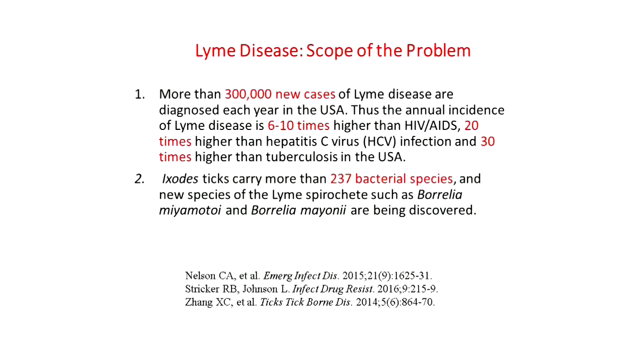So what do we know about Lyme? Scope of the problem: there are more than 300,000 new cases of Lyme disease diagnosed each year in the US, according to the CDC. Thus, the annual incidence of Lyme disease is 6 to 10 times higher than HIV/AIDS, 20 times higher than hepatitis C virus infection, and 30 times higher than tuberculosis in this country.